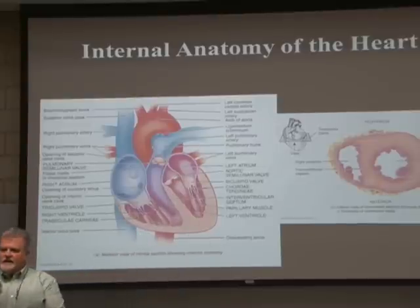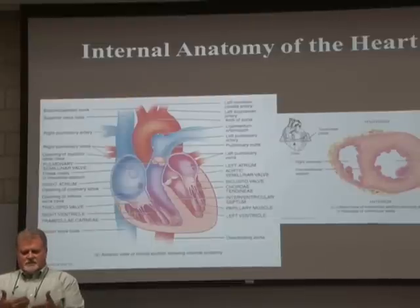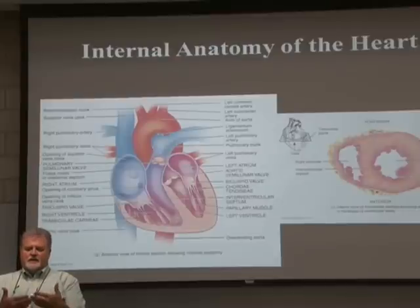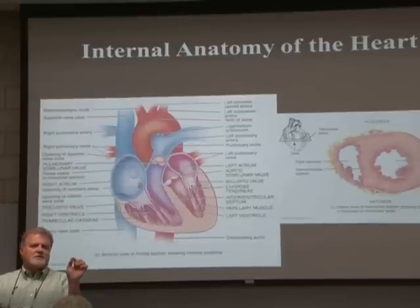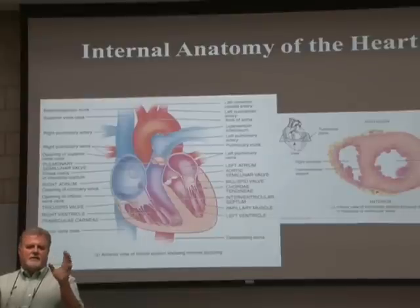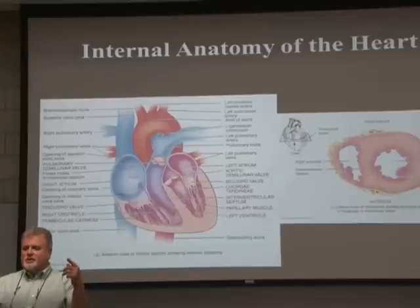So the sounds clinically that we listen to in a heart are created by these valves closing shut, and the turbulence in blood is created by the valves closing. So the reason why we listen to someone's heart is to find out if the valves are closing tight. If somebody's valves aren't closing tight, we say they have a heart murmur.